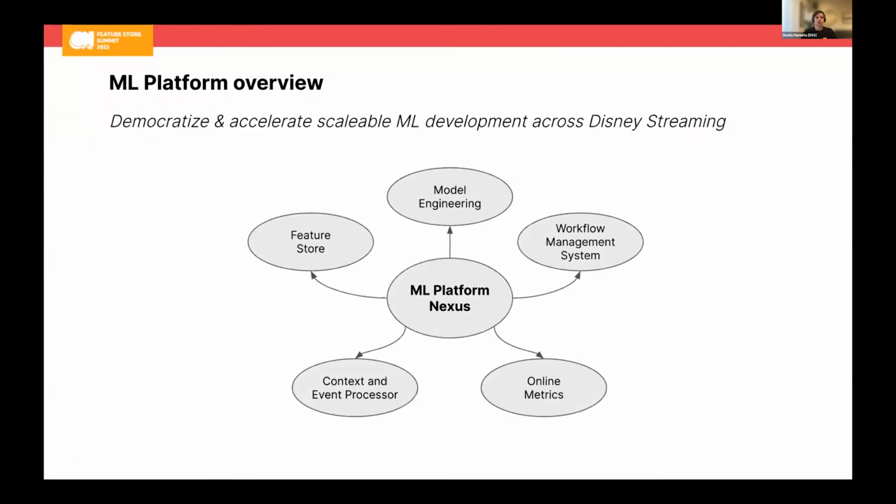Taking a quick step back, I know this is a feature store summit, but our feature store is part of a larger ML platform that we call Nexus. Nexus aims to democratize and accelerate ML development across all of Disney streaming. And there are 4 other main components as part of this ML platform.